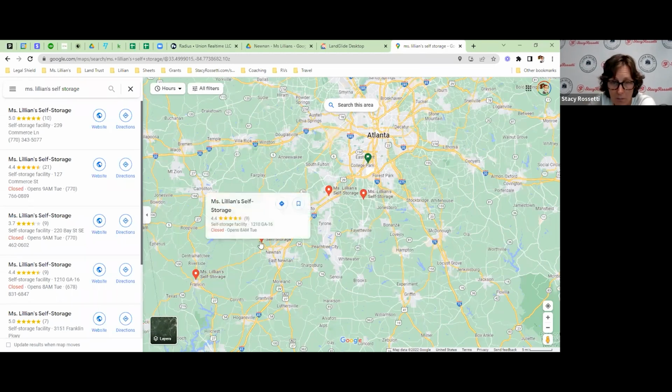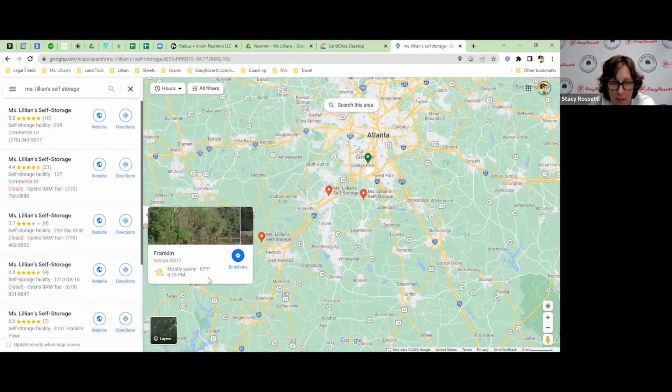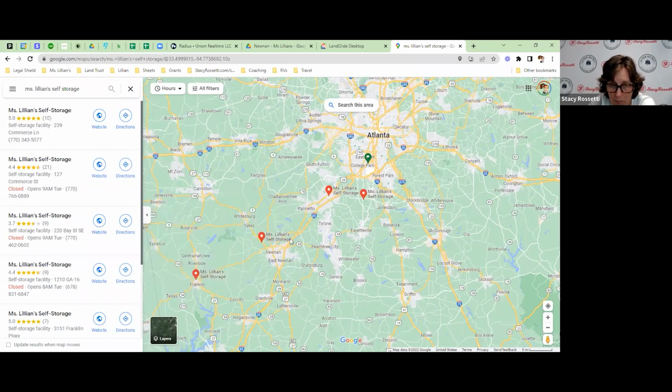I would say Noonan is actually considered a secondary market. Franklin, I would consider a tertiary market. So the further you get out, the cheaper it is. Now, 5 years ago, when we got into storage, everything was cheap, because nobody wanted to buy anything. That was in 2017, nobody wanted to buy storage. It was just one of those things that was just coming back.